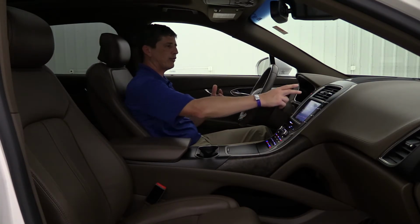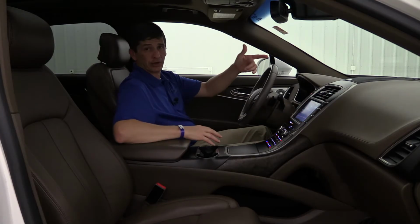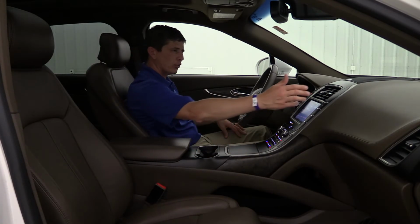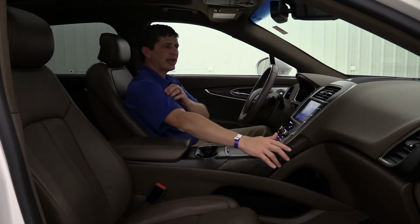And if you have it in drive or park and you hit that button, you're going to see the front camera view like we showed you earlier. So I think you'll appreciate that. Now on the right side above that button, you're going to see the active park assist button.